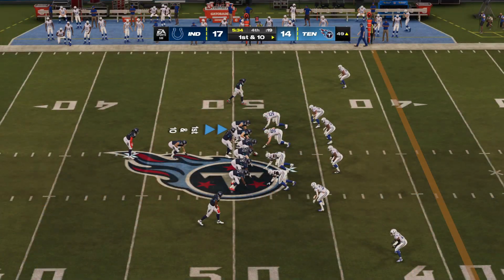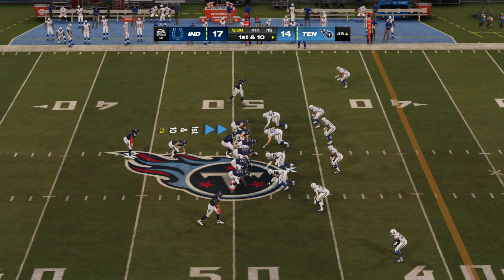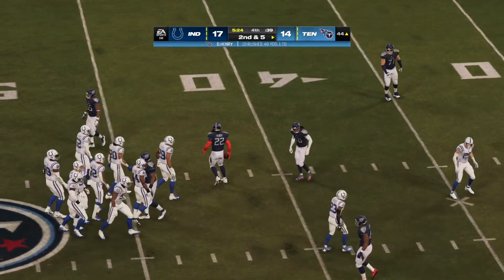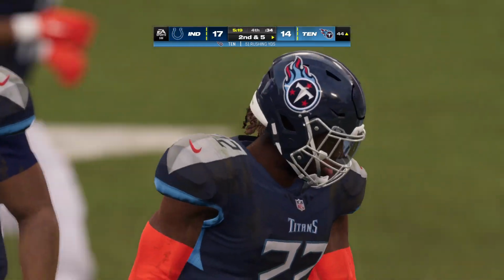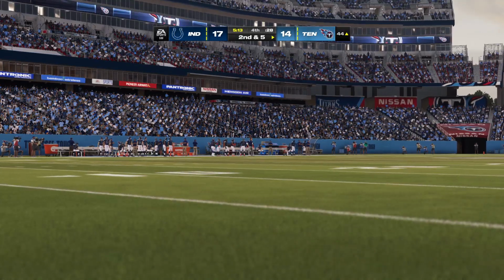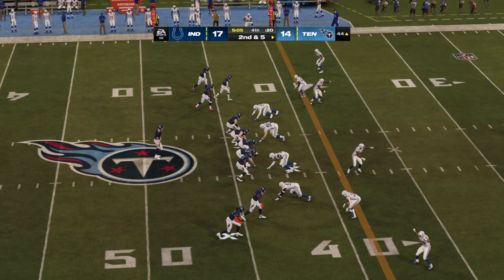Back-to-back good plays have them on the move on first down. 10th carry now for Derrick Henry. 5 yards on the carry. Good pickup on first down. Here's a second and 5.